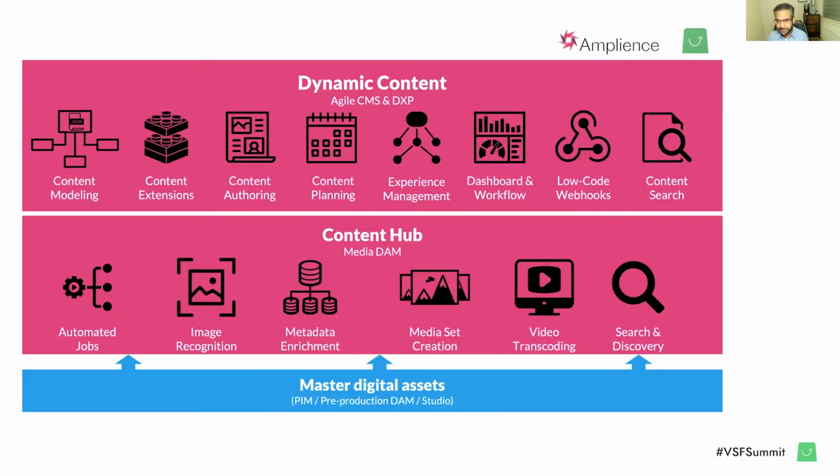We'll flash this up to give you some context, right? We talked about a DAM in place, the master media asset. So that's a DAM that gives you automated jobs for processing and loads of other things in terms of classifications, like image recognition. We compose things into media sets, which are groups for product media, which is really exciting. It means you can do some interesting things. Obviously, video transcoding, normal things about search and discovery and archiving and all of that stuff.